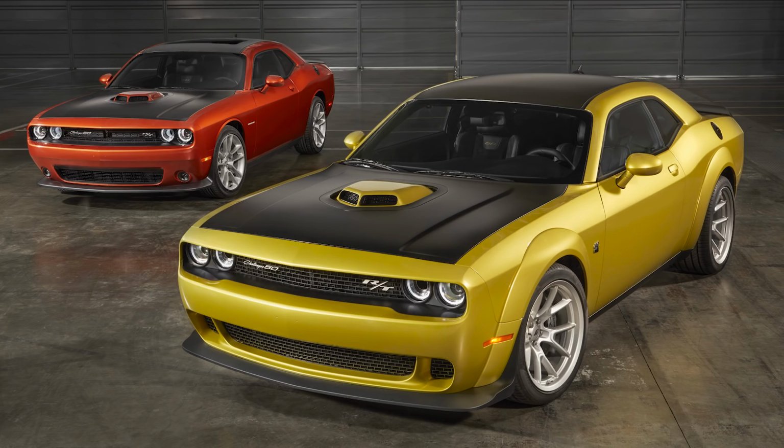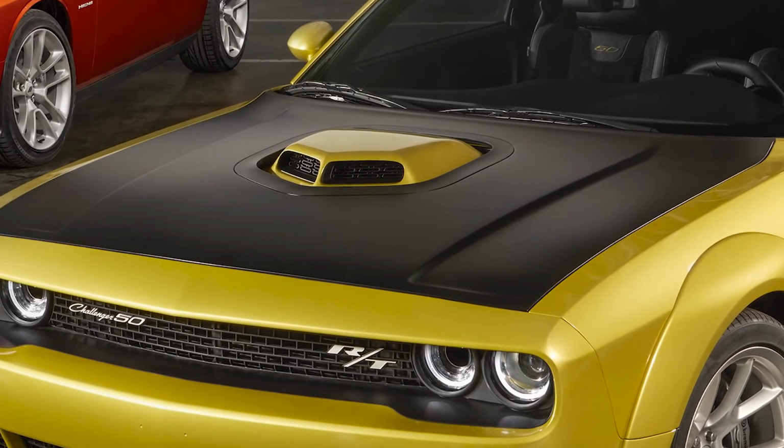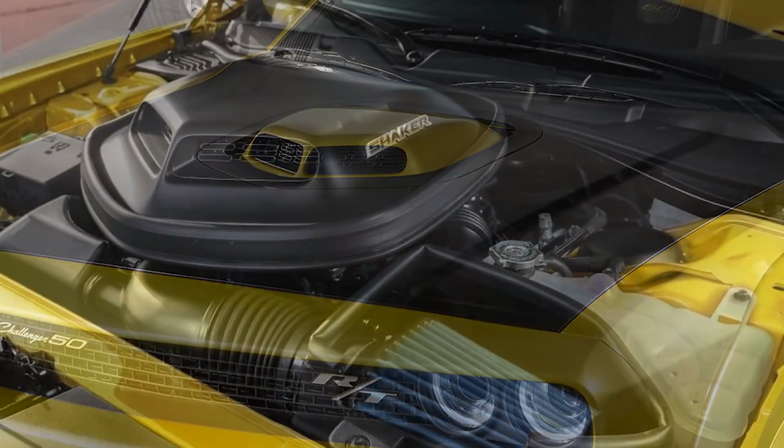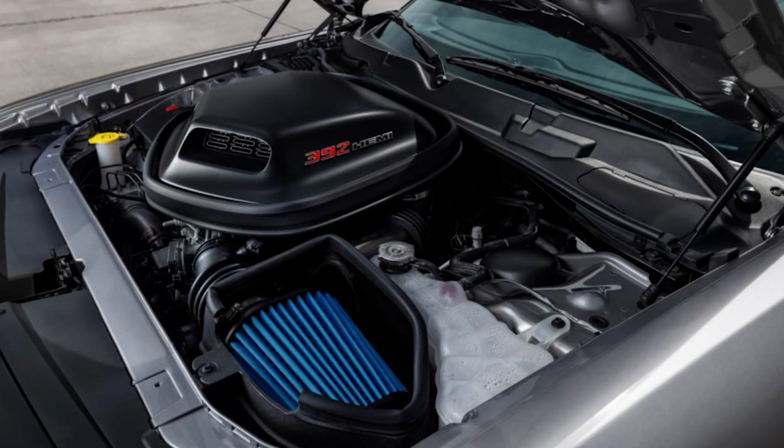Well, for all the V8 models, you'll get the Shaker Hood standard, and this will be finished in body color for the first time, as they've always been finished in black before. It's also the first time a Shaker Hood Scoop is featured on a Challenger wide-body model. These Shaker Scoops extend from the hood and direct cooler air back into the Hemi V8 engines below.